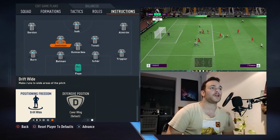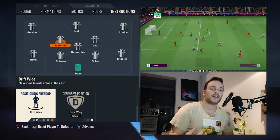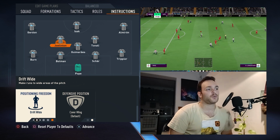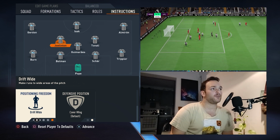And then finally, he's set to drift wide. There were certain moments where, especially in the game against Liverpool, I did see him more or less overlapping the likes of Anthony Gordon from time to time, being the furthest wide player on the left-hand side in certain moments. So that's why I've set him to drift wide in certain moments of the game, of course. He will look to occupy that left-hand space a bit more.